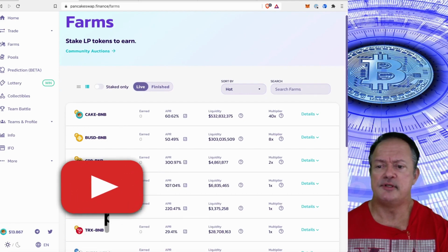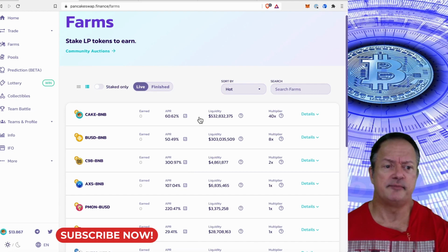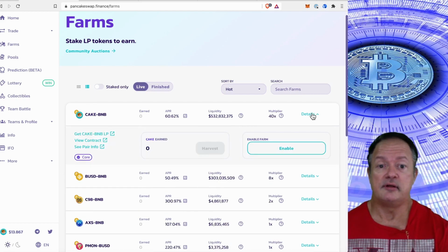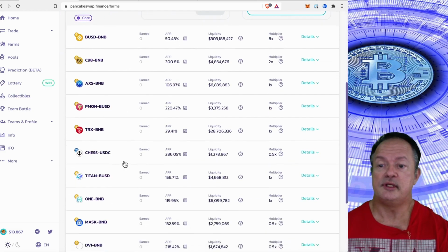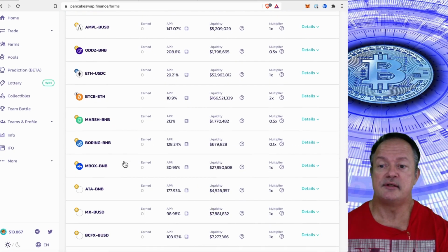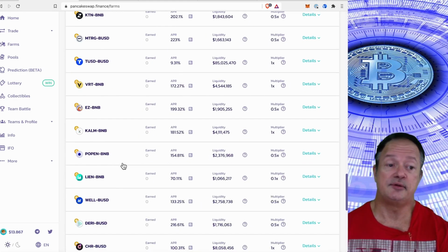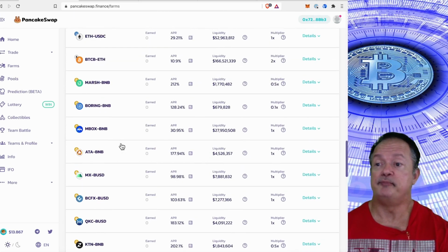Some farms might give you something else, but most of them are going to give you cakes. And there's a multiplier. Right now this one has a very nice 40x. It tells you how much cake you earn and so on. So they have quite a few projects, lots and lots of farms for just about any token you can imagine. They have a lot of them.